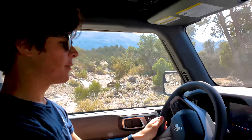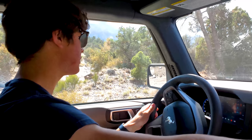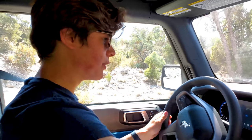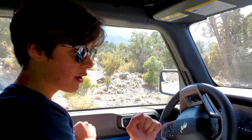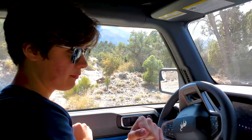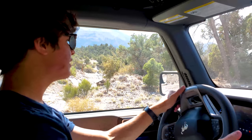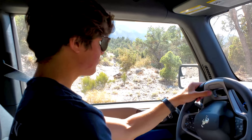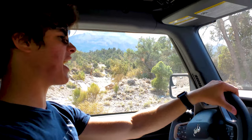Okay, so just in case you're interested in knowing this, when me and Ethan took the Broncos to the Salt Flats and were doing donuts with them, every time you'd crank the wheel a little too hard, it'd make that weird noise. Apparently that's normal. That's just a normal thing on these cars. So if you're doing donuts in your Bronco and power sliding around, you hear that?